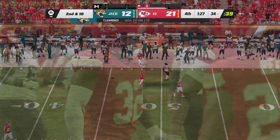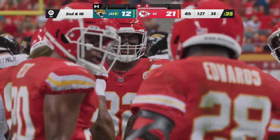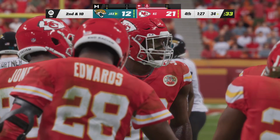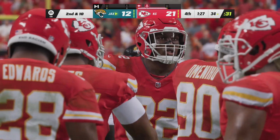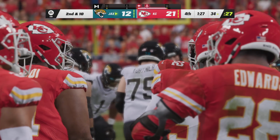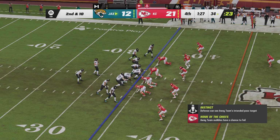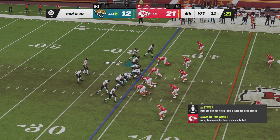Quick throw, knocked away, and incomplete. Passing lanes, tough to come by with so many defensive backs on the field here late in the game. And it's not just the number of bodies, it's their quickness and their agility that makes it tough to complete a pass. From the 34, they'll come to the line on 2nd and 10.